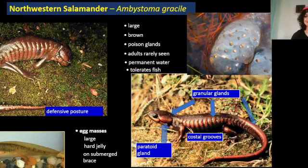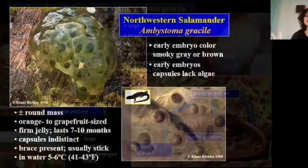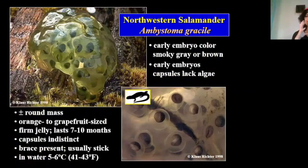Now, their egg masses are super identifiable. They are very large. You can sometimes, with a first-year female, get an egg mass that's about golf ball size, but in general, they are very large egg masses. And their egg masses kind of look like brains. That's the best way to describe them.